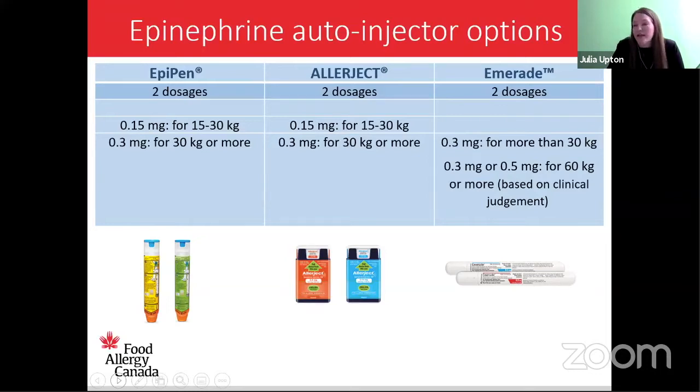but some of the things that a physician might consider for the 0.5 milligram dose might be prior allergic reactions, how far you are from medical care, the weight, probably the larger that you get, more than 60 kilograms, you might consider using that 0.5 milligram device. So I think it would be quite specific for your history and your physician, which device you choose.